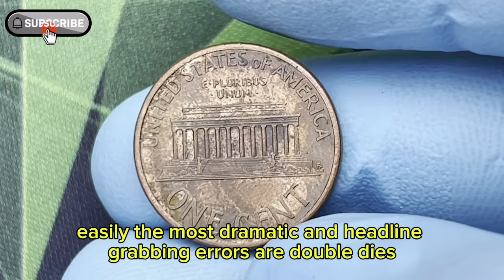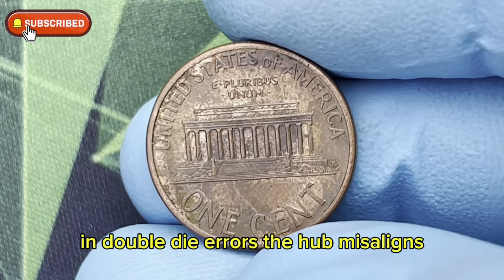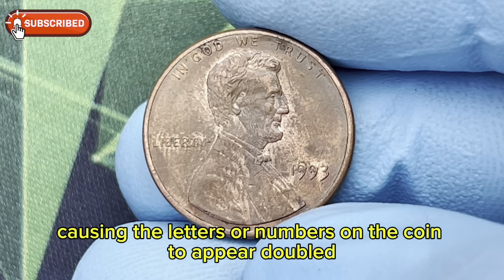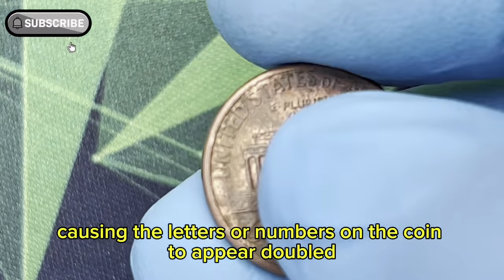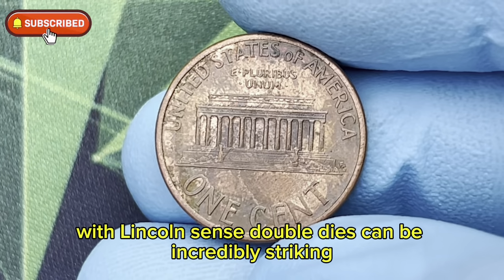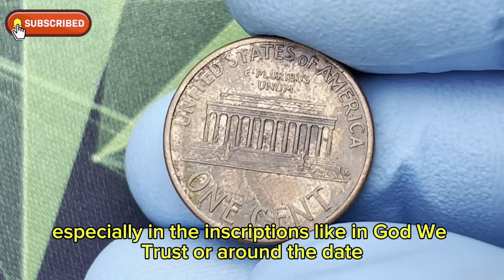Easily the most dramatic and headline-grabbing errors are double dies. In double die errors, the hub misaligns during one of the multiple impression stages of die creation, causing the letters or numbers on the coin to appear doubled. With Lincoln cents, double dies can be incredibly striking, especially in the inscriptions like, "In God We Trust," or around the date.